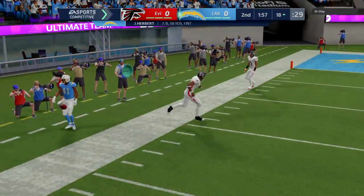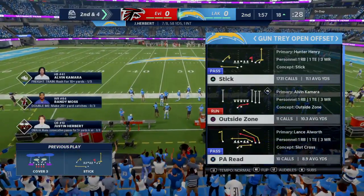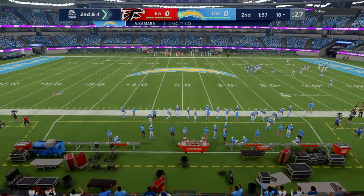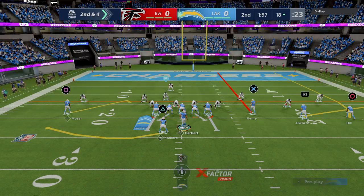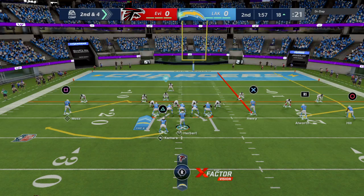Yes, we do. He's going to hit his man out of the backfield, complete. Give him 6 on the play, and it's a 2nd down. A 6-yard pickup brings up 2nd and 4.